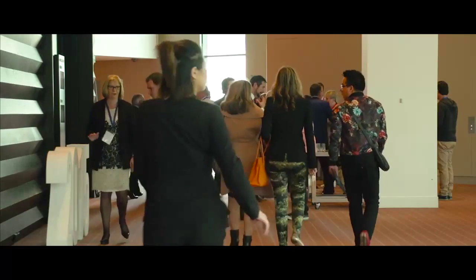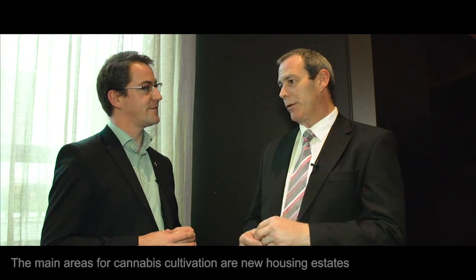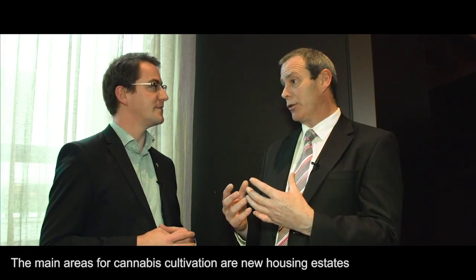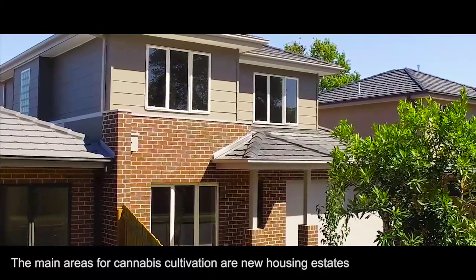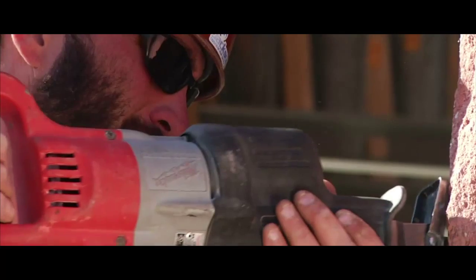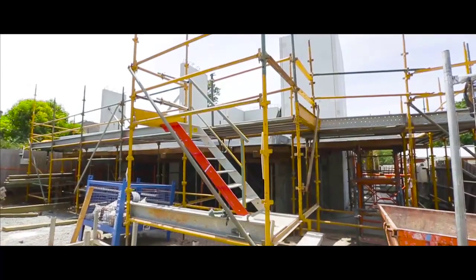Tell us, what are the main areas for concerns in relation to drugs in rental properties? Yeah, we've found that the main areas for the cannabis cultivation is generally in new housing estates, because land and houses are relatively cheap, and if they're still under construction, there's less people in the area to be able to detect them.